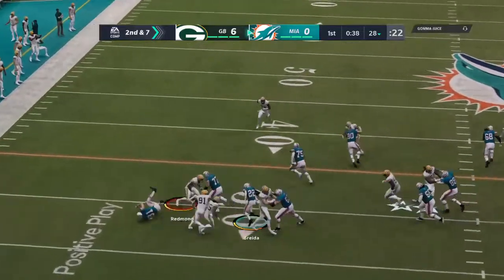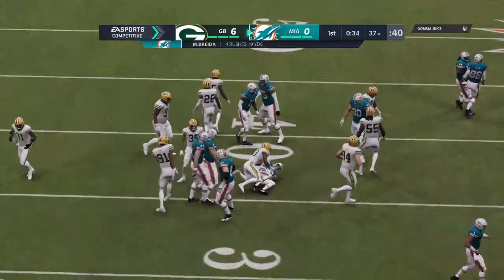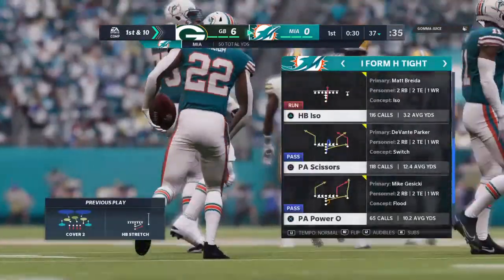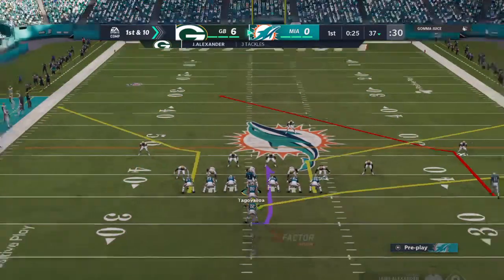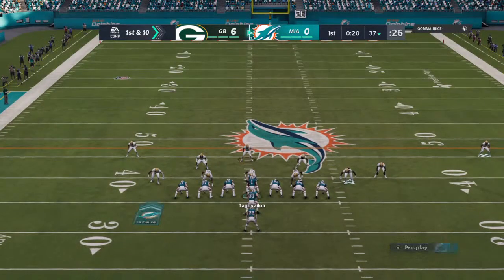Now it's Breida. And he'll be brought down right around the 37. 9 yards to pick up there, and it's a first down. Usually we see runs like this as the defense breaks down later in the game, but this guy's setting the tone early, running through all types of tackles and putting the defense back on its heels.